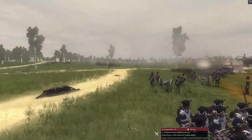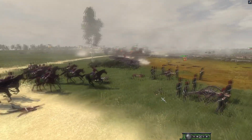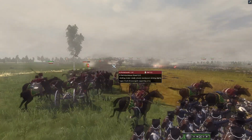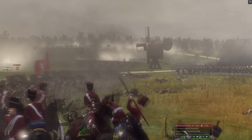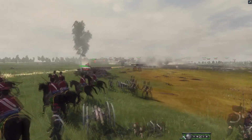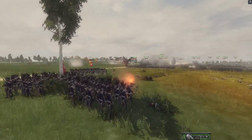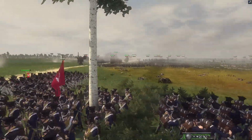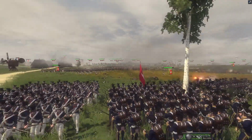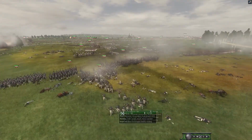Oh, we got Cav charging in the back lines. Look how hazy this battlefield is, though. Just how hazy it is. I just think it's so cool. We got the Polish still forming up by this birch now. They are not breaking for anyone. They will, though. They will.